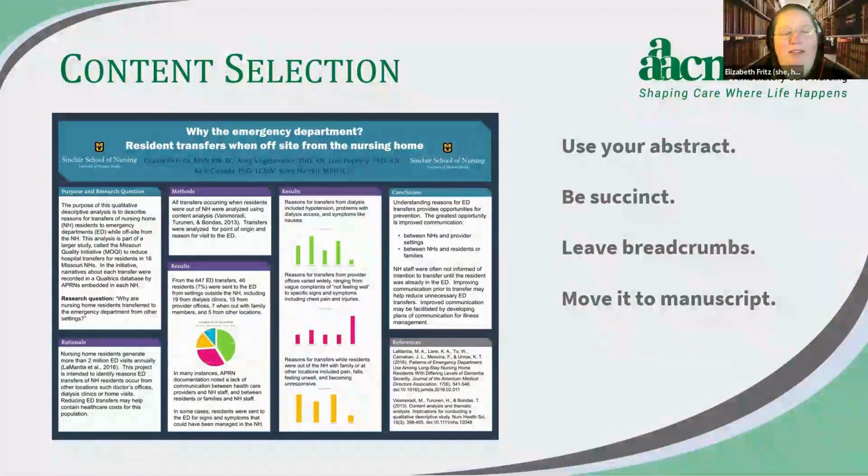Bear in mind that often you have a large project and you only have one poster, and however long people want to stop by your poster and talk to you, it is okay to pick out just a subset of the project to present in your poster.